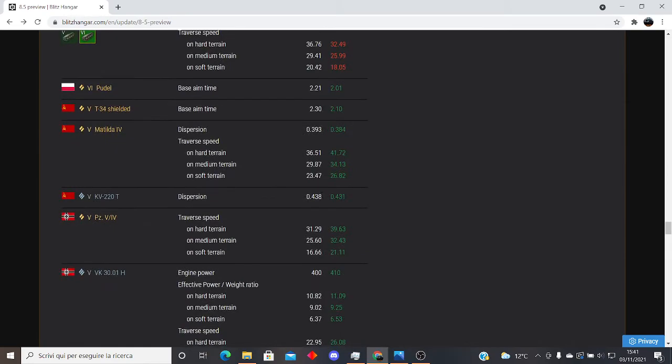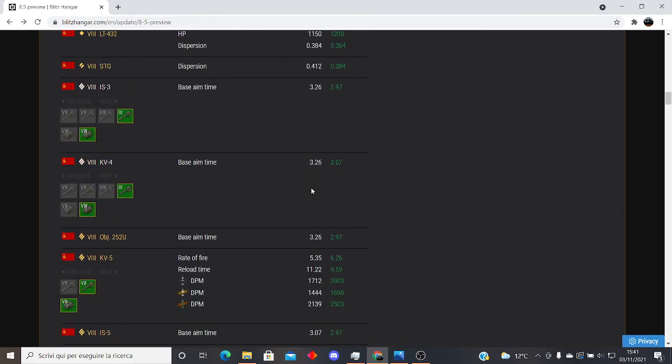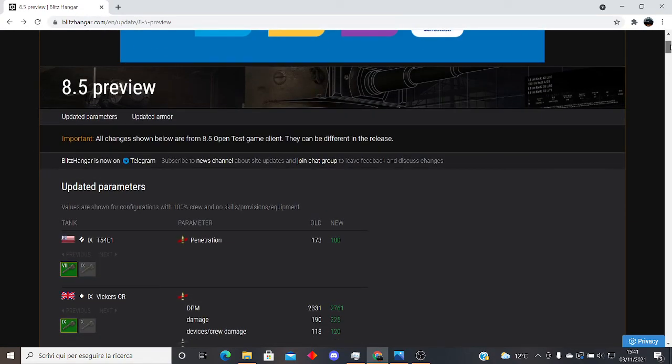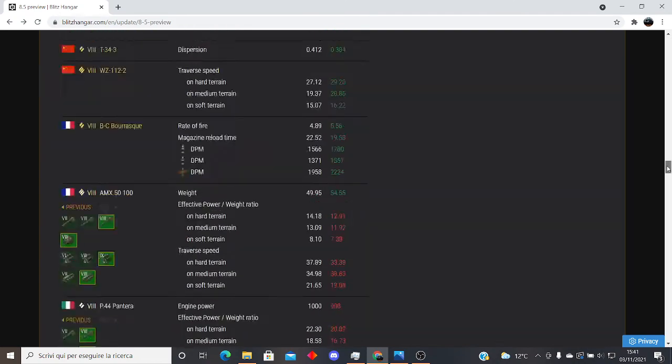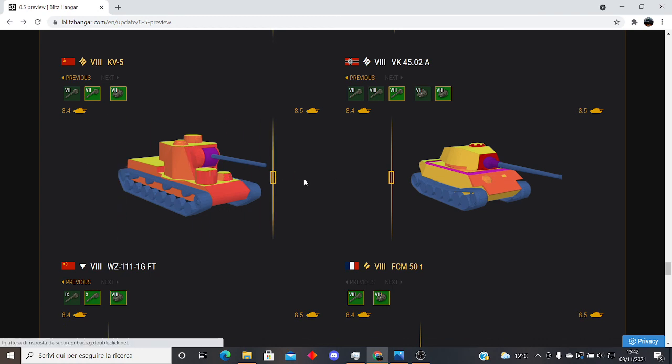So this is, of course, I didn't cover all, but I covered the main parts of these buffs and nerfs that Wargaming will do at 8.5. And of course, as they say here, they could be different. But guys, I think that they will introduce some tanks into the meta. For example, the KV4 will become very strong. Even the KV5 could be very powerful. And at 8.5 it will receive a huge armor buff, as you see.